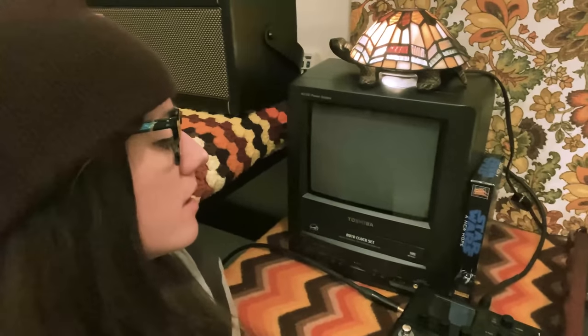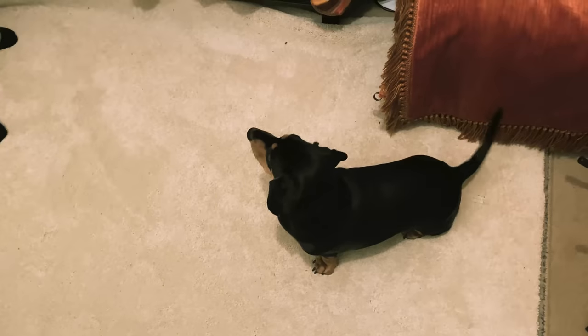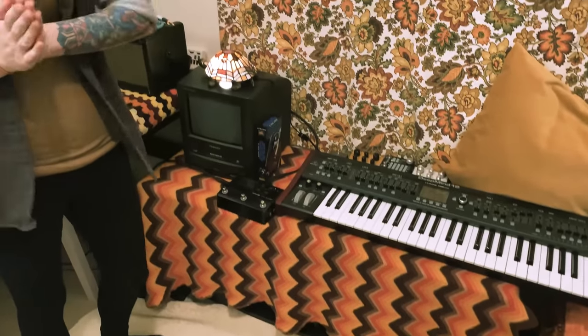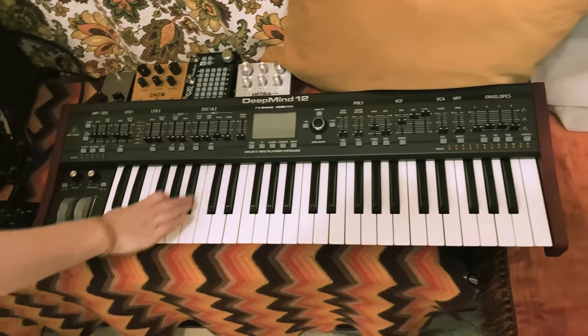So this is my little Toshiba TV VCR combo. Some Star Wars and a little turtle light for some ambiance. Hey, look at that! Here I have a Line 6 HX Stomp, and I love it because it is super portable and it fits in my extremely tiny studio. Then I have a Behringer DeepMind. This thing is just, again, for the price, it sounds great.